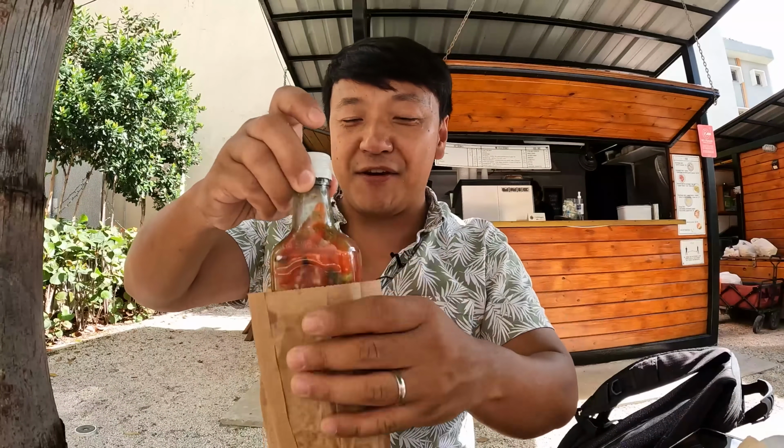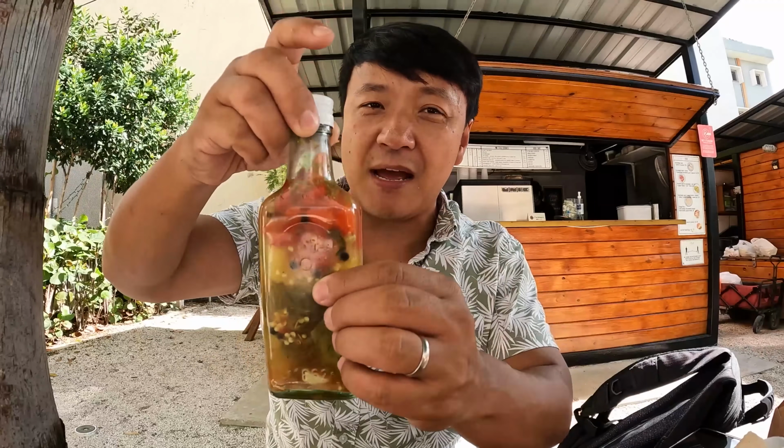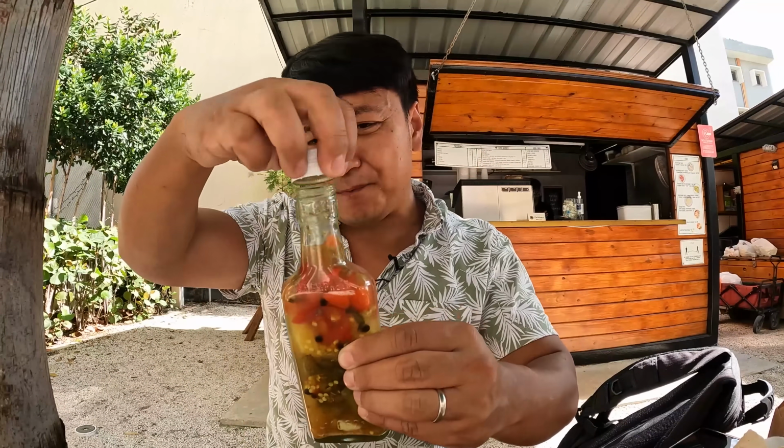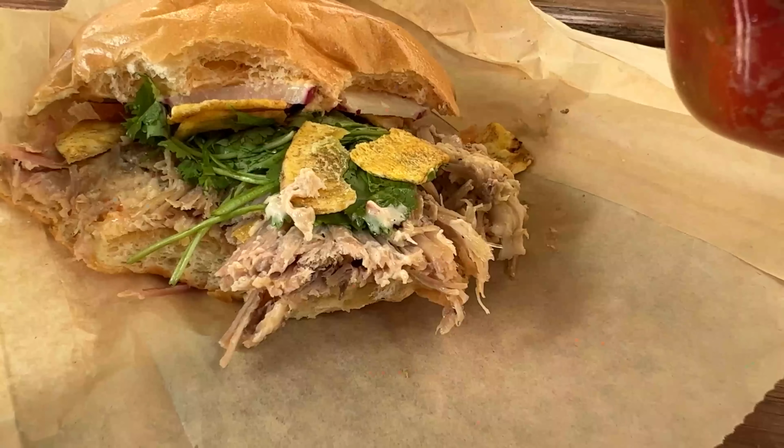We carry this in a little brown bag that they gave us. So we got stopped a bunch of times with people thinking that it was a bottle of alcohol. I mean, I guess it was a bottle of alcohol, but now it's something better.